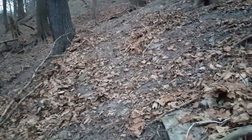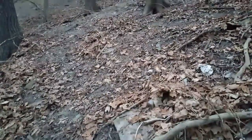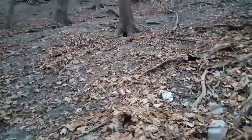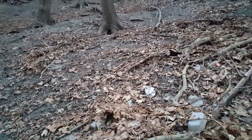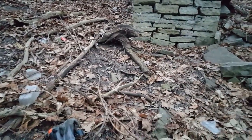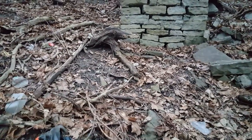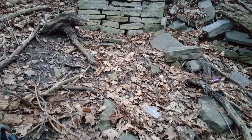Hi guys, I'm in one of Toronto's wooded ravines. I have been here before, did not really find much, but there is a bit of history around here.